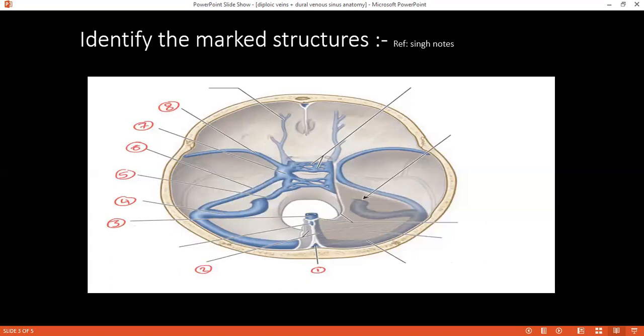And they drain blood from where? They drain blood from the superior ophthalmic vein and facial veins. Yes, through the superior ophthalmic vein and emissary veins of the pterygoid plexus, and sphenoparietal sinuses. And they drain into the basilar plexus and the anterior and posterior intercavernous sinuses. Okay, there may be more as well.